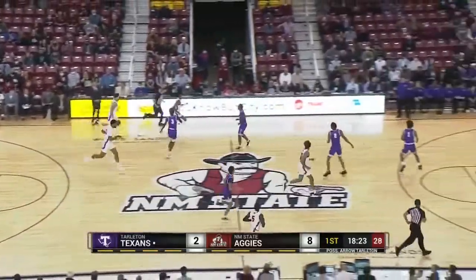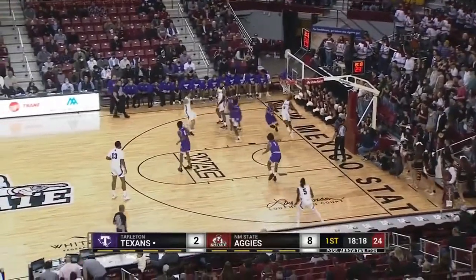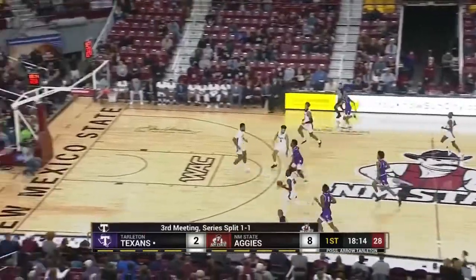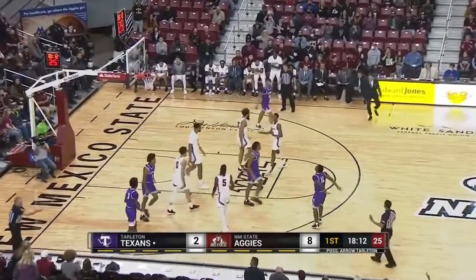Gibson misfires. McNair cleared it. And here comes Teddy Allen. Backdoor feed for Rice. It's stolen by Bogues. Tarleton forces 17 turnovers per game. And Bogues travels with it on the other end.